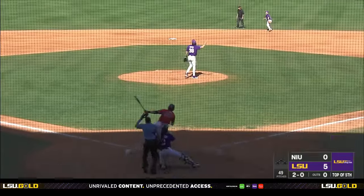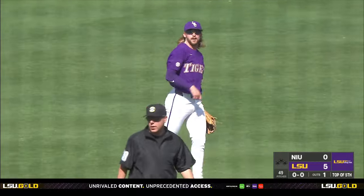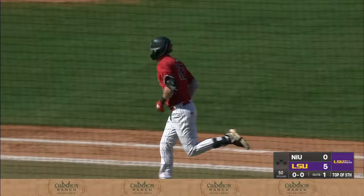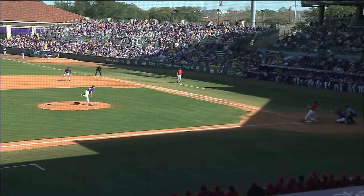The 2-0 launched in the air to center field, but not very deep. Kling coming in, got a great jump on it, and easily gets under it for out number 1. Harper retired on the fly out to center. You love the pitch count, too, with Holman. He's at 51 pitches. Christian Seegers.